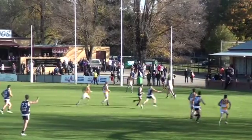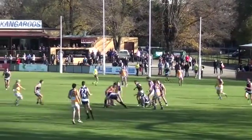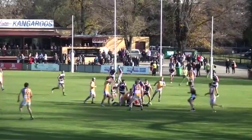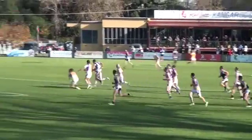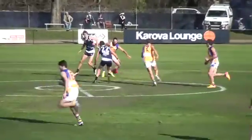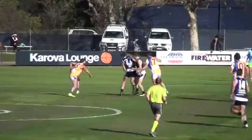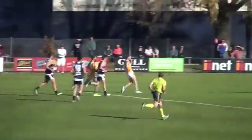Notman has it back pocket, broadcast side. Decides to come up along the boundary line to a pack. Oh, flying late there was Bowen. Couldn't take the mark. Ball on the deck. Spills out of the pack. It comes to Stephen Kennedy. Kick into the middle there by Page. And almost a nice mark there to Bell. Comes to the deck. Bell followed it up. Handball over the top, didn't go to an effective teammate.